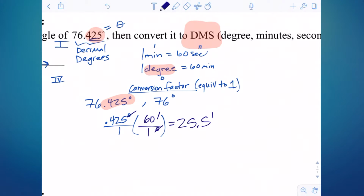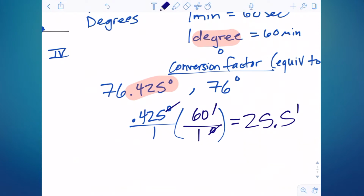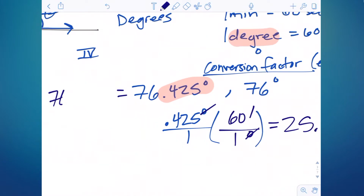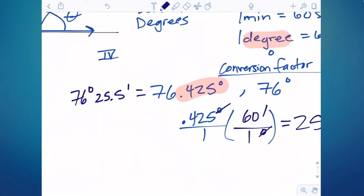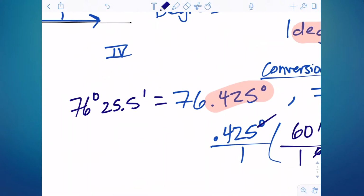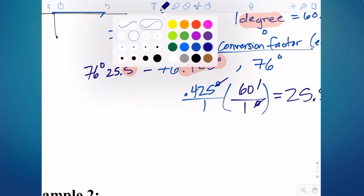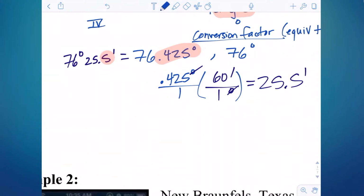Okay, so now I know that 76.425 degrees is the same thing as 76 degrees, 25.5 minutes. So I'm going to write it back over here. These are the same. When you go from degrees to minutes, you don't put any punctuation in between them. There's no comma, there's no plus sign, you just kind of write it separately. But guess what? I now have a fraction of a minute. I have 0.5. So I could do the same thing. I can convert minutes down that are parts of minutes to the next unit down, which is seconds. So you would do this.